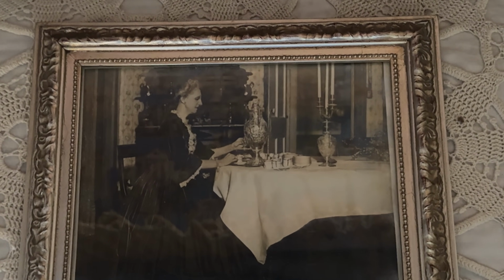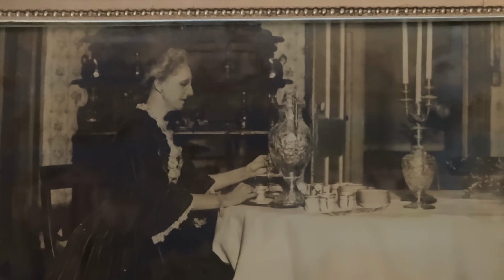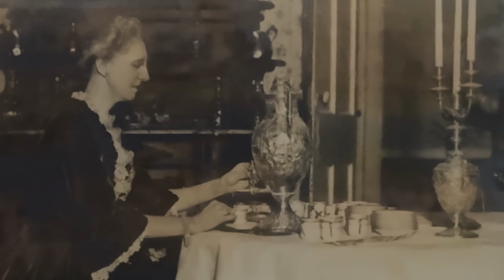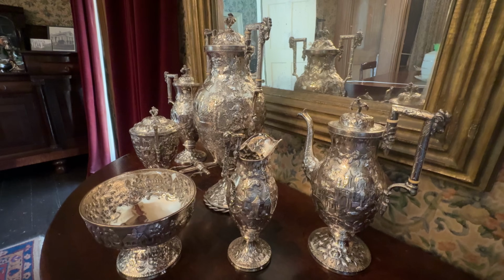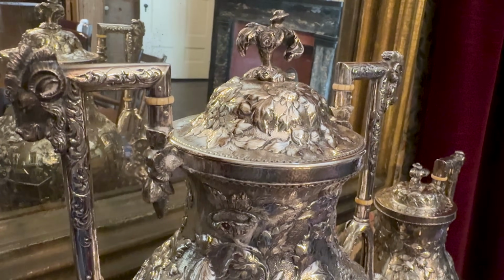So this is a picture of her back in the 1930s, back when she was a member of the garden club, and we served tea and coffee. It's more like a reception, but it was during tour, and this is a picture of her sitting at this table, and she's using this coffee service to serve the guests.